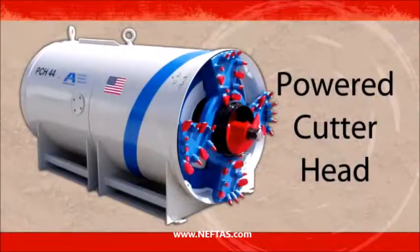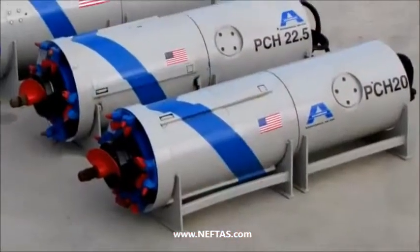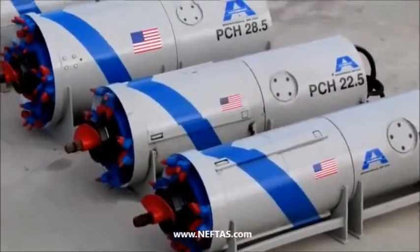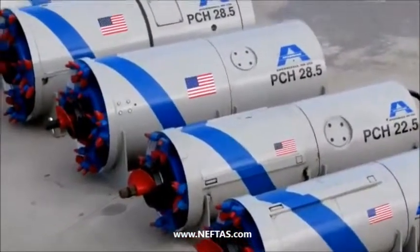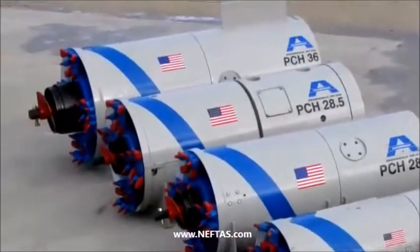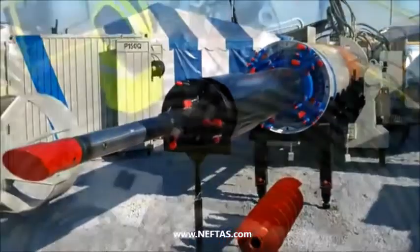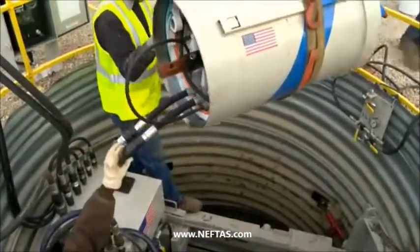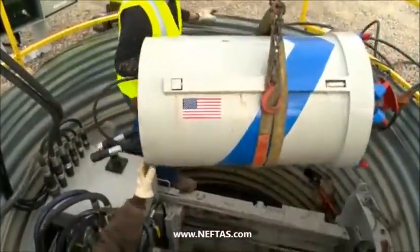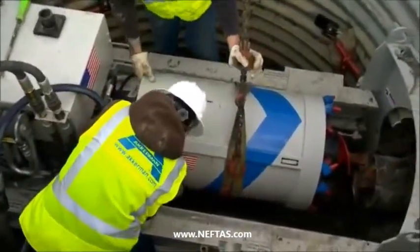To install pipes with outside diameters between 20 and 48 inches, Akkerman offers the unique powered cutter head, PCH. A variety of models are available, depending on final product pipe size. Units can be used independently or with an increaser kit to create even larger bores with the same PCH. The direct drive at the cutter face allows the GBM to work in a wider range of soil conditions while still maintaining speed and accuracy.